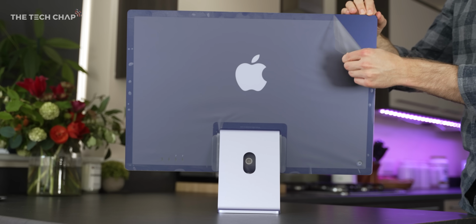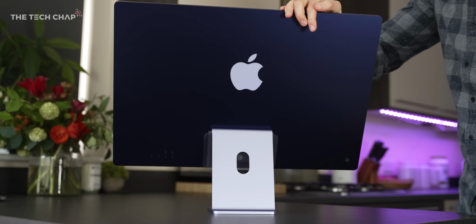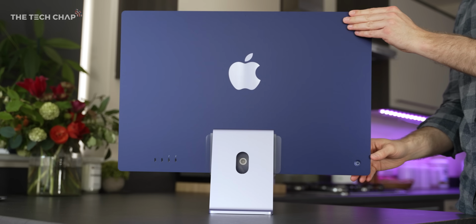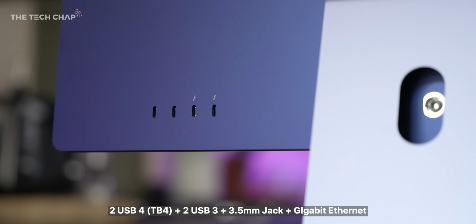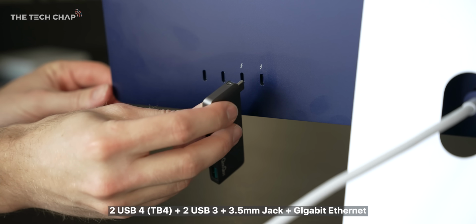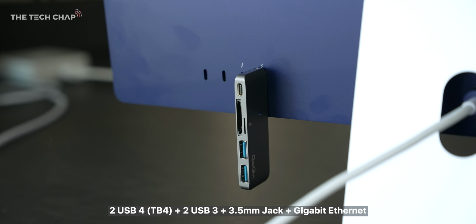Around the back, we're getting a much darker color, so as you can see I've gone for the purple one here, and it's quite different to the front purple. And in terms of the connectivity, we're getting 2 of the latest Thunderbolt 4 ports, along with 2 USB 3s on this higher end model, although as you can see they're all Type-C, so you'll probably want to plug in an adapter or card reader like you would on a MacBook.